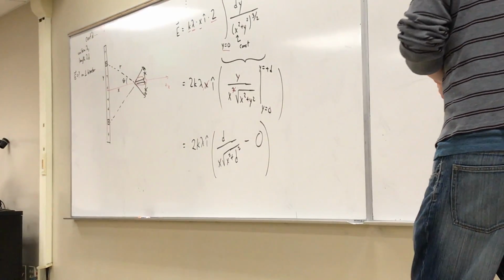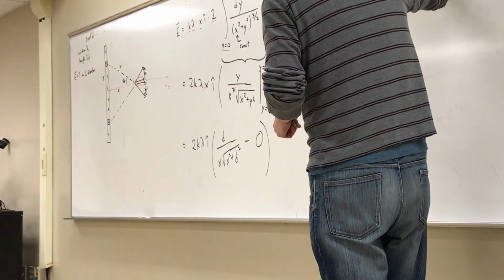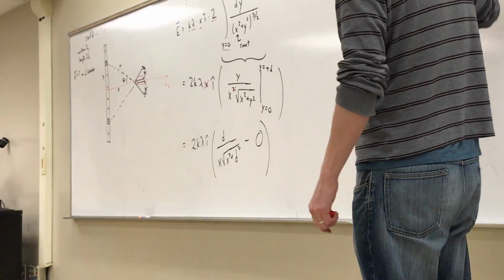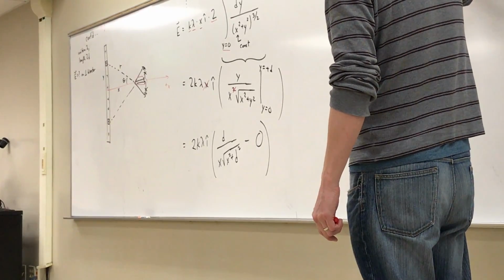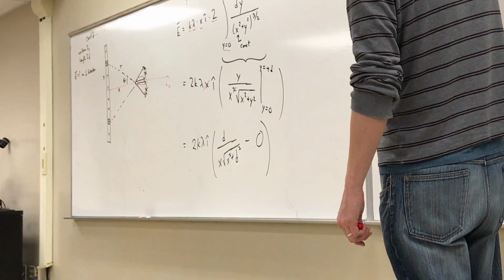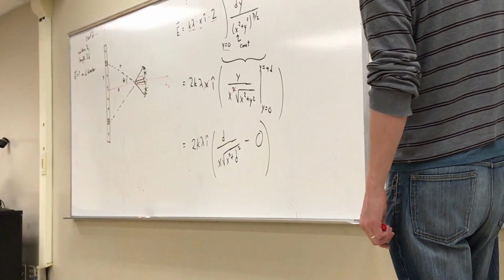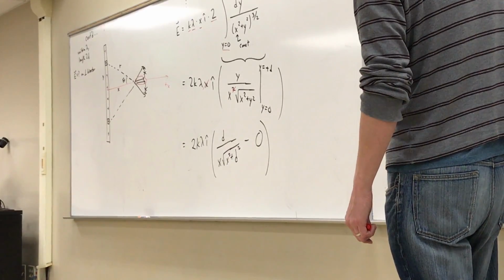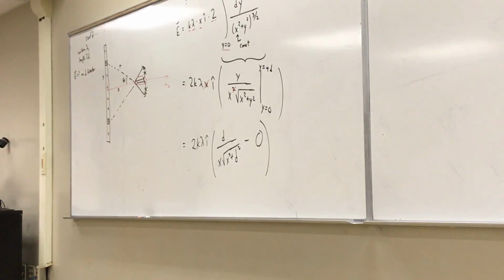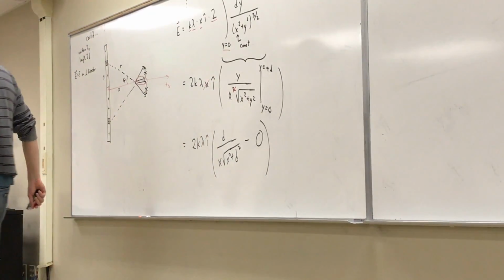And I'm going to go ahead and just copy down a little neater. What is my electric field on the perpendicular bisector? It is a function of where I am on the perpendicular bisector. It is still a function of x. So it's 2k lambda times b I hat over x times the square root of x squared plus b squared. So there's the formula.